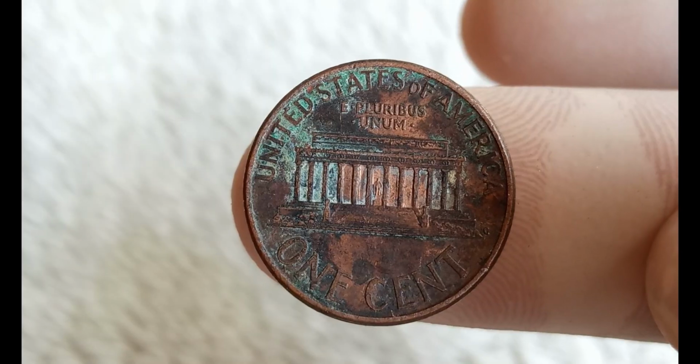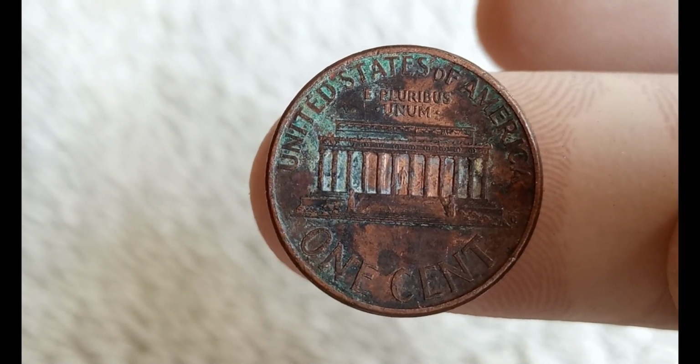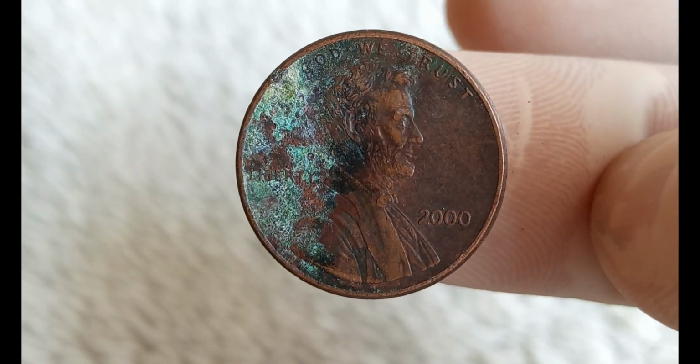Rare coins are everywhere, and sometimes the smallest piece of copper in your drawer could be worth a fortune. Keep searching, keep collecting, and who knows, the next Liberty 1 cent you discover might just change your life.